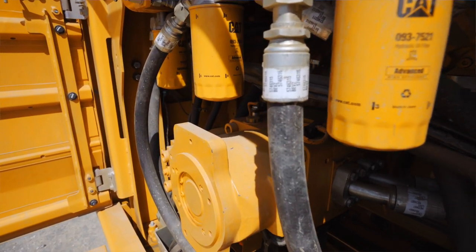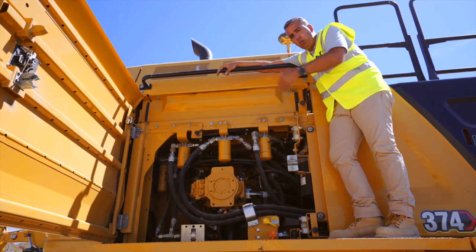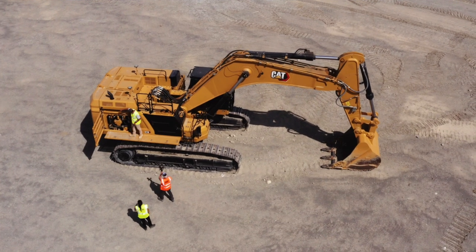As I get now to the pump compartment, two main pumps feeding the main valve, an electronically controlled valve for better fuel efficiency, which, with the additional swing pump that we already mentioned, enables us to increase the maximum flow of the system 27% compared with the previous model.